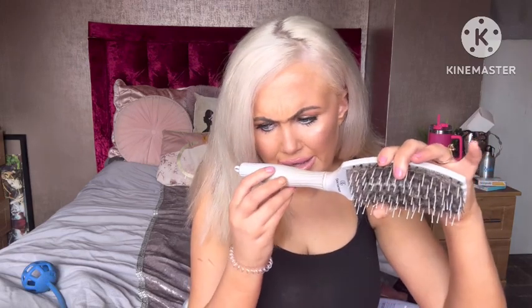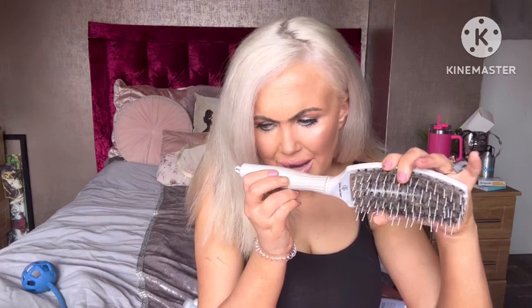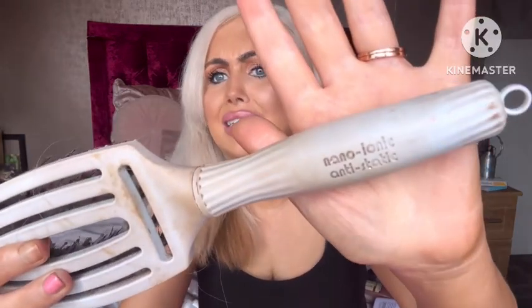And what brand is it? Does it say? Yeah, it's anti-static, so it's the Nano Ionic. It's an anti-static brush. So it's really good for not making your hair look really staticky and horrible. I tend to have that staticky hair too. This brush really helps for making my hair feel smooth as well.